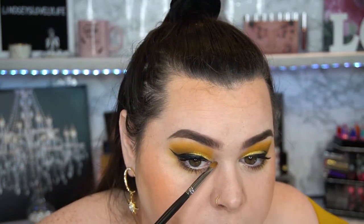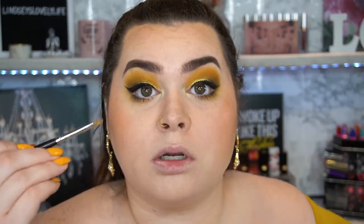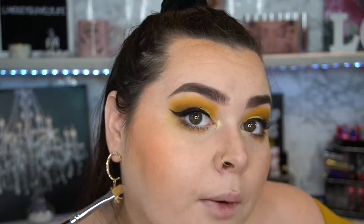I'm gonna try to use this white gold as an inner corner highlight. I don't know if it's gonna be too dark. No, that's beautiful. That is beautiful. Ooh, give me some of them. Look at that. Boom, boom, boom.